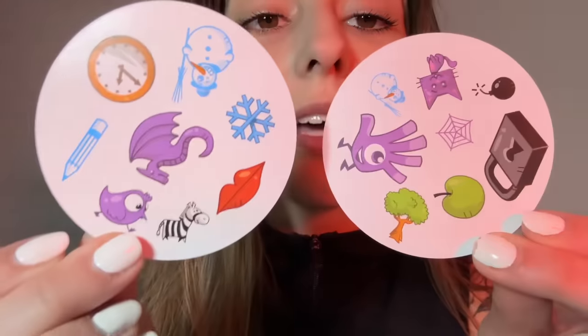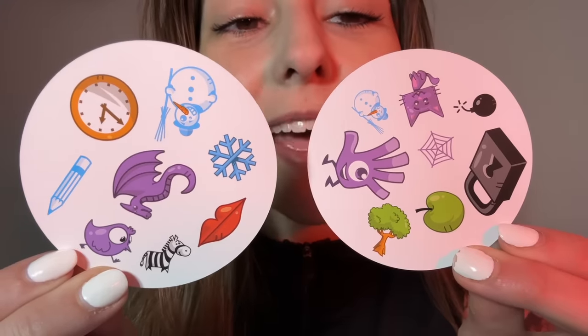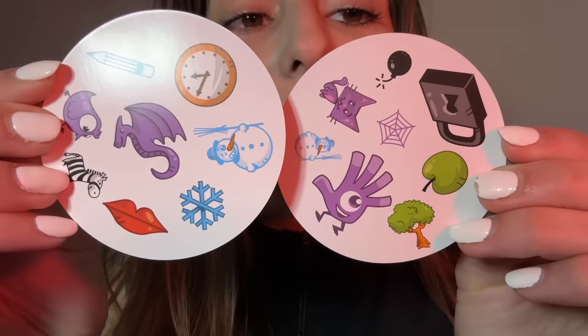Okay, it's going to be kind of fast-paced, all right? Let me know if you can find the match in 3, 2, 1. Let me know, do you see the match? Do you see the match? I just found the match. Tell me if you can see it in 3, 2, 1. It is going to be the 2 snowmen. Very, very good. Do we get the gist of the game?